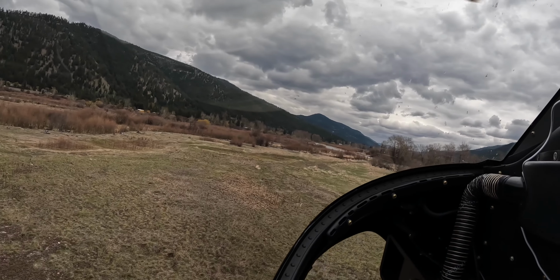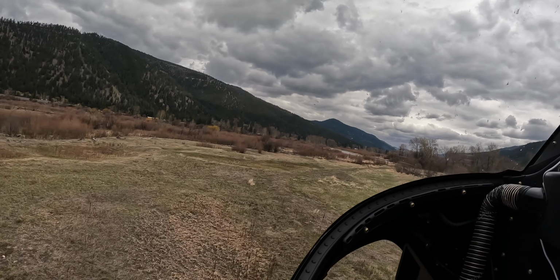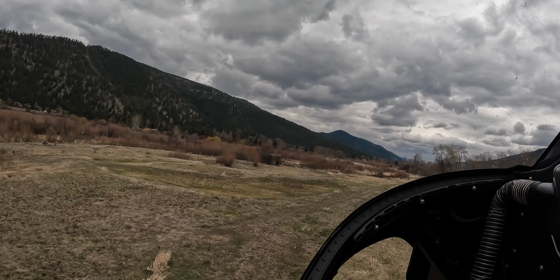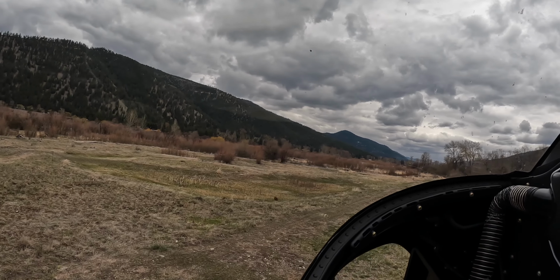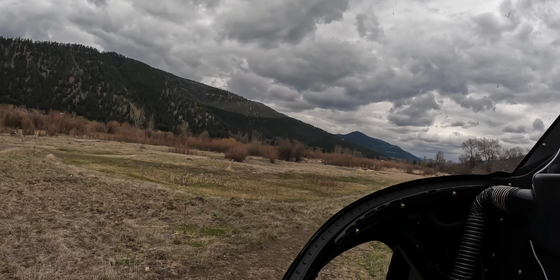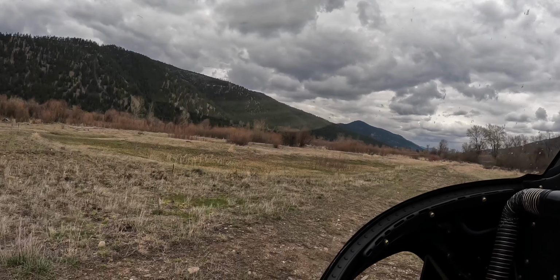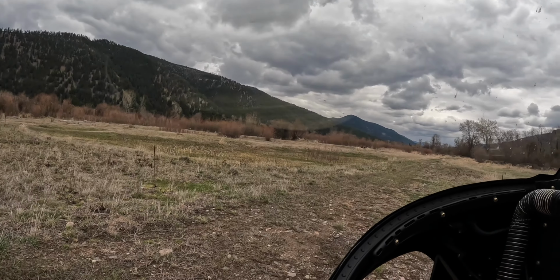a precautionary landing. As a relatively new pilot, this was the first time that I ever had any in-flight emergency requiring an off-airport landing. Of course, you practice this in flight school all the time, but having to do this in real life was a unique experience.